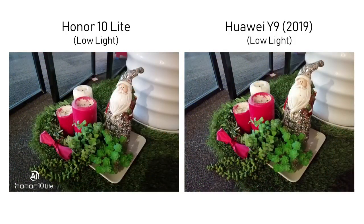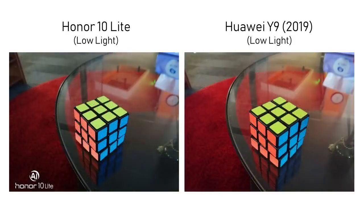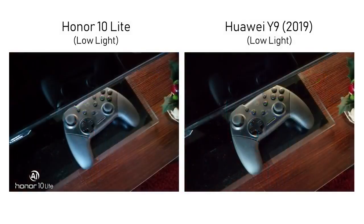As you can see, although the room is very dark, both sensors are still able to draw in enough light to capture the subjects clearly. There is some noise in the background of these images taken, but overall, I think the results are pretty good.